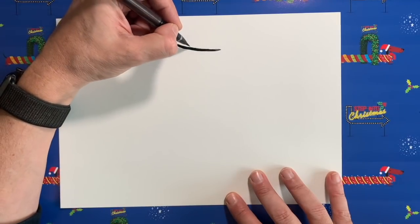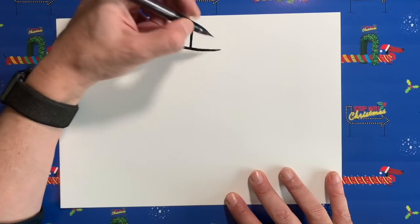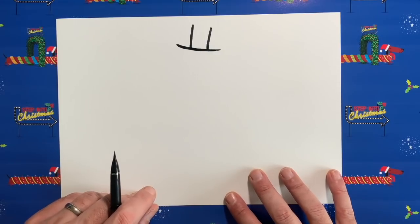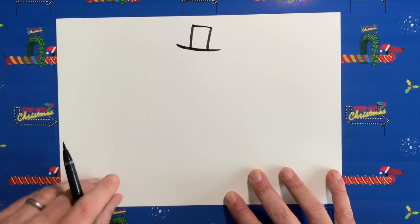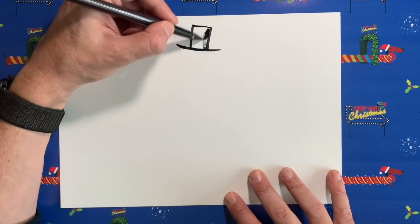Then, coming out of that straight line, I want you to draw 2 more straight lines, like that, going right up to the top of your page. And then we're going to join those lines up, like that. Let's colour that shape in.